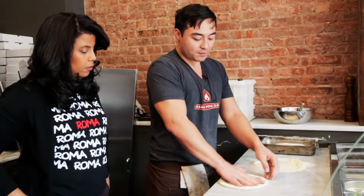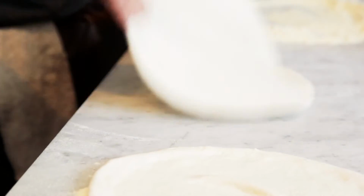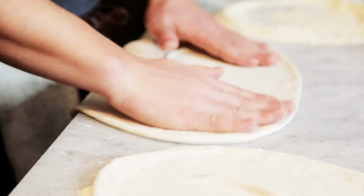So you make your dough, and if you have a countertop at home, you're gonna just let some of it slide off onto the counter. Okay. And then what you're gonna do is you're just gonna pull the crust and let it get bigger and bigger as you're going around. So this is much easier, and you can do it at home.